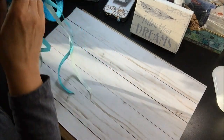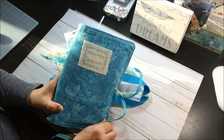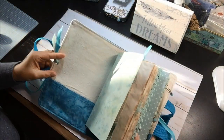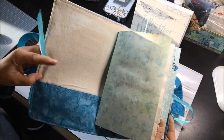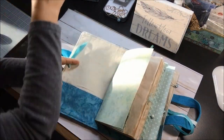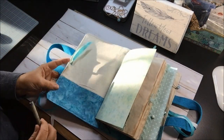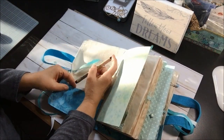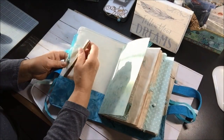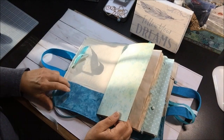So I'm still learning how to do the insides of journals and what I like to put in them. The sun is shining in here today, so I'm not going to complain about that, but there might be a little glare. So this is the inside cover. I used a canvas. It's like a heavy muslin. It's a canvas outdoor fabric, and I put a pocket in here, and this is actually my first time to put a pen pocket in. So there's one here, and there is one here for a little bit larger pen if I had a chunkier pen that I wanted to write with.